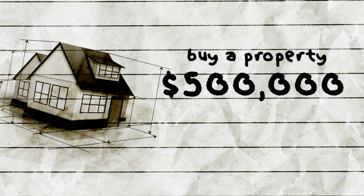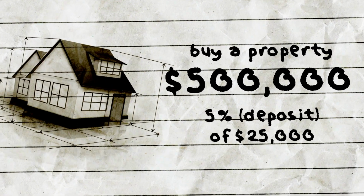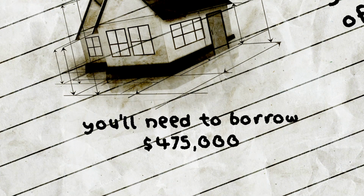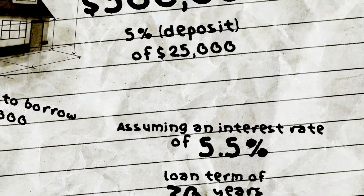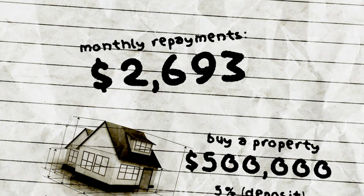Now, it's essential to have a solid savings plan in place and start saving as early as possible to reach your target. Let's say you're looking to buy a property for $500,000 with a 5% deposit of $25,000. You need to borrow $475,000. Assuming an interest rate of 5.5% and a loan term of 30 years, your monthly repayment will be around $2,693. Keep in mind that having a large deposit can help lower your monthly repayments and save you money on interest over the life of the loan.